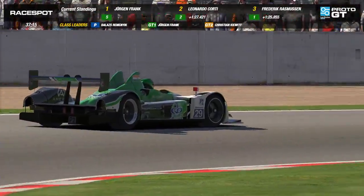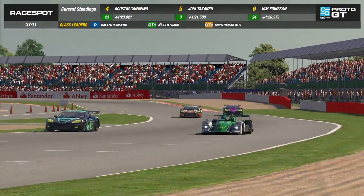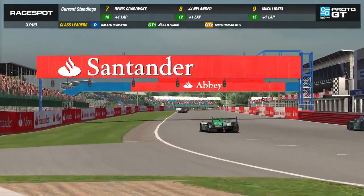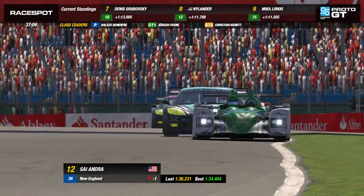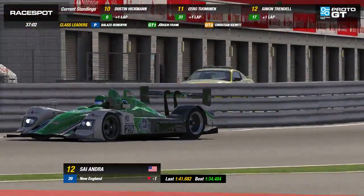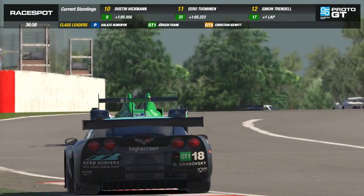But we saw there, of course, that Ashley Owen made that position up and, well, he got through with no trouble. That seemed to really spook Andrew. Yeah, Andrew has really lost out due to that GT1 traffic and a little bit of a half spin that he managed to save. So well done for that, but that can't really make up for the time that he has just lost.